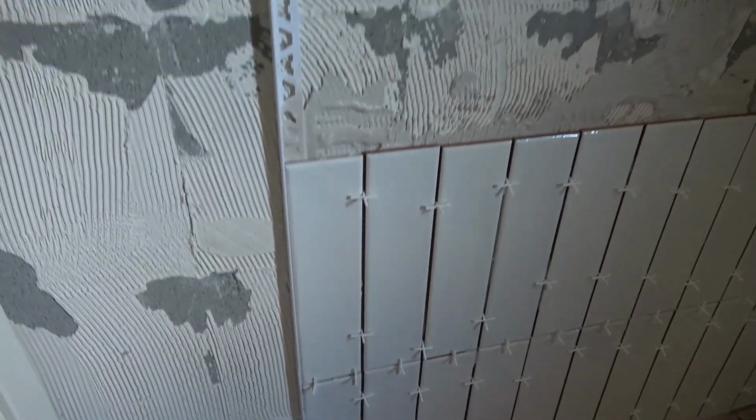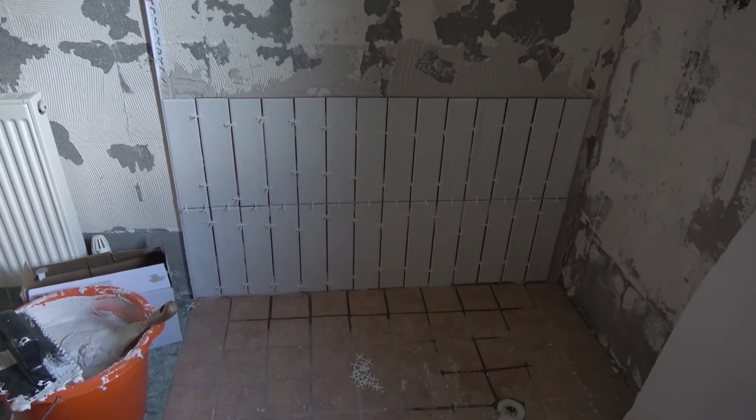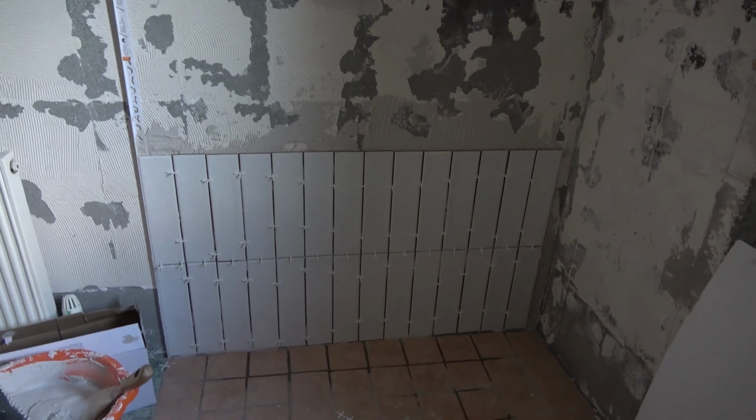So, and then we leveled all of this. Obviously it has to continue a little bit higher up. Here it's coming off the wall already again. And then I was applying it to the wall. As you can see, I'm stacking them up that way.